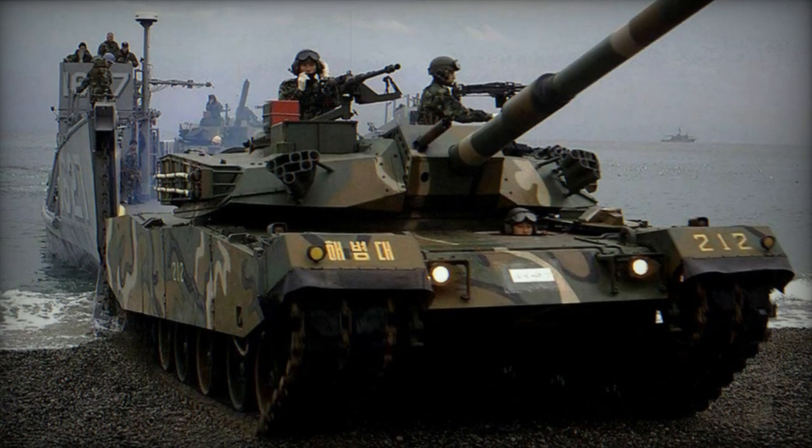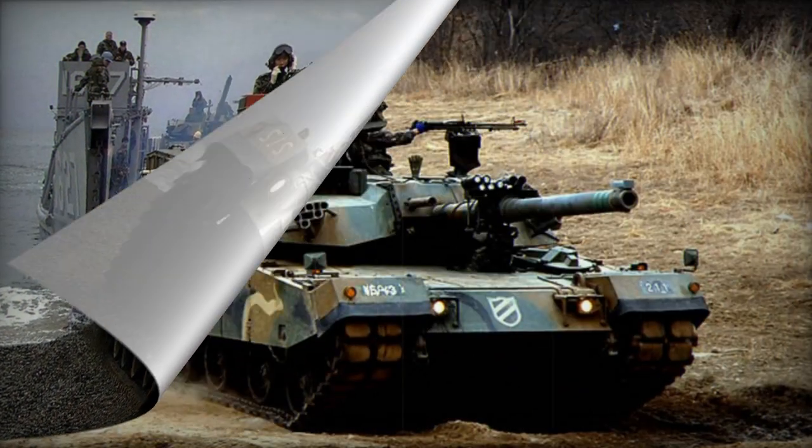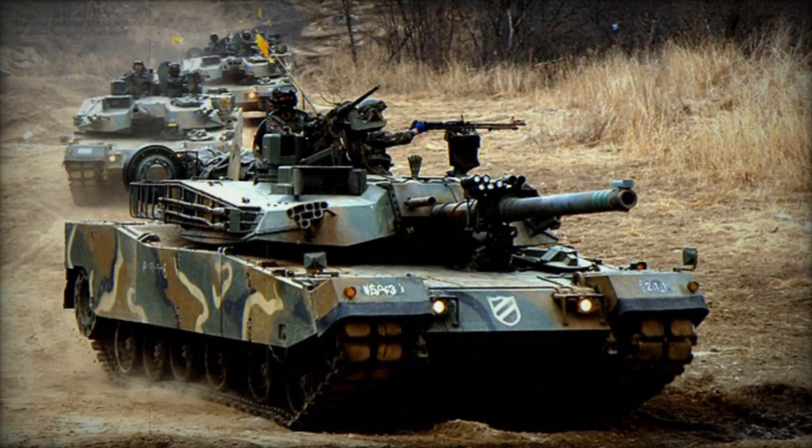K2 Black Panther, a next-generation Korean main battle tank. The first batch of 100 tanks was delivered in 2016.